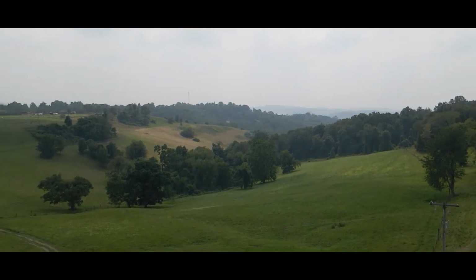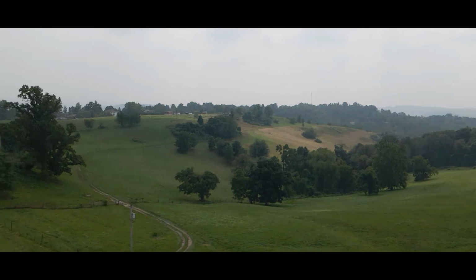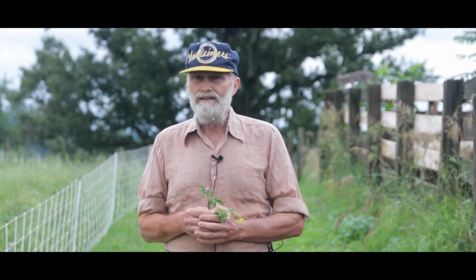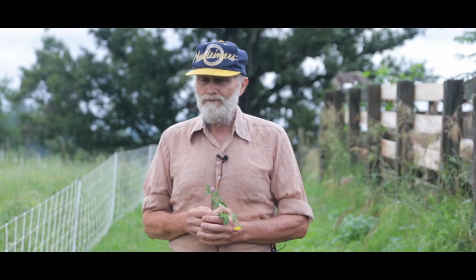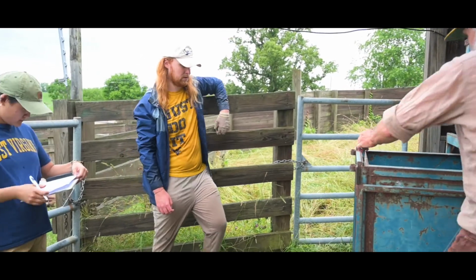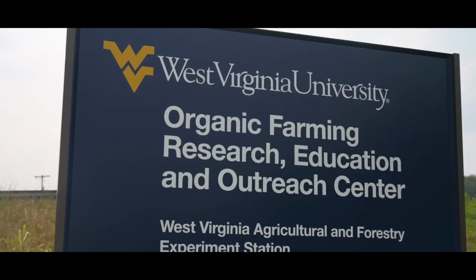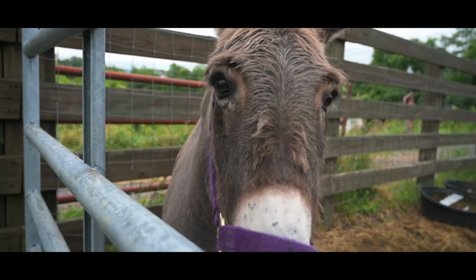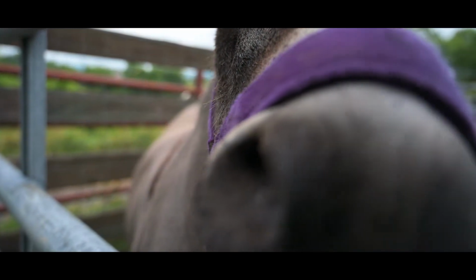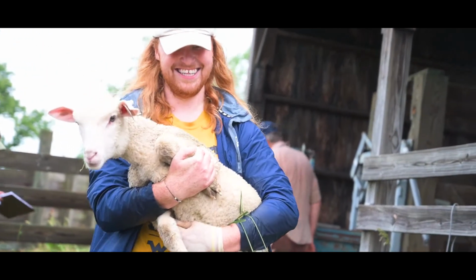And a lot of the work is critically dependent on that research grant funding. The project would not have happened without the SARE funding that we got in 1999. Much of my research is involved here at the West Virginia University Organic Research Farm, where we're studying new ways of managing crops and livestock organically and testing different organic methods to find out which work the most effectively.